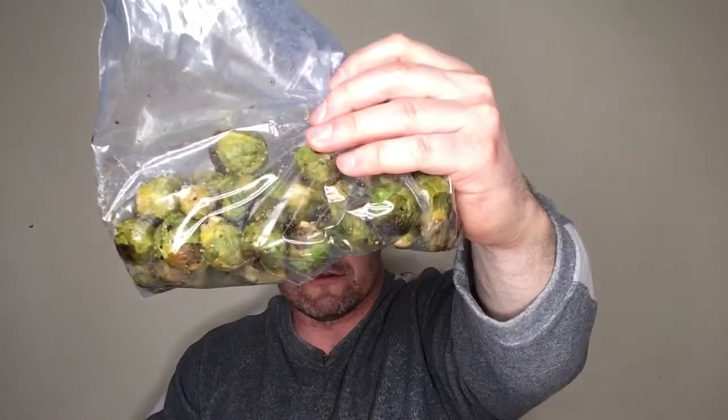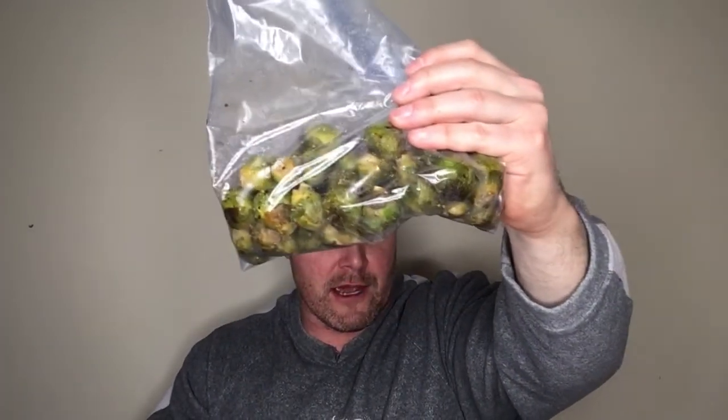Brussels sprouts, include them. Seriously, they're really, really good. Costco sells them in bags. Just, like I said, dump them on a pan. If you want to make them a little more tasty, put a little bit of olive oil over top, salt and pepper. Oh, I do add garlic powder to them. Okay, it's really good. Okay, sorry, 5 minutes, eh?